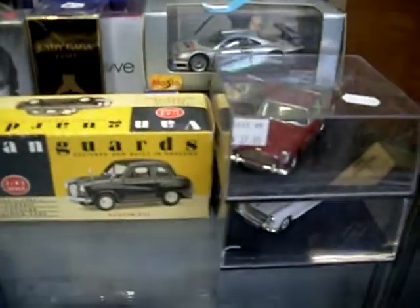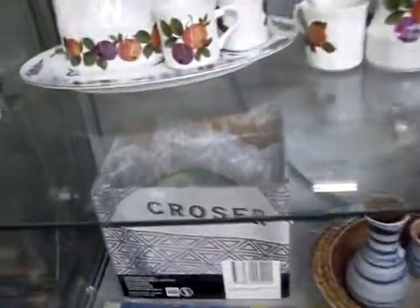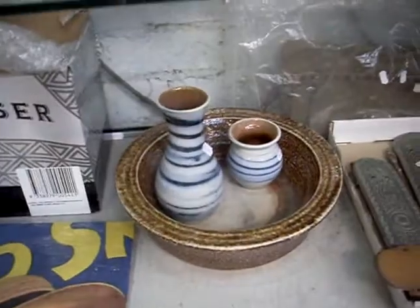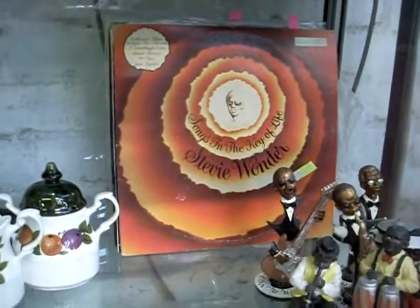Some box die casts. Little group lot. Nice lot of art glass there. A lot of sort of wooden items. The bust is nice. Some Bratz dolls. Star Trek trading cards. What else have we got? Cabinet plates over the back in the box there. A set of Bessie Peace Gutman. Some nice Bendigo pottery. Another good little lot of records there. Beatles, Stevie Wonder and some other gear in amongst.